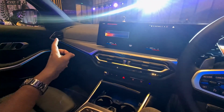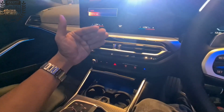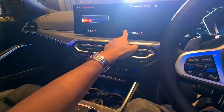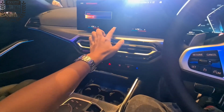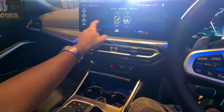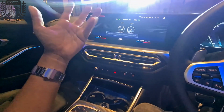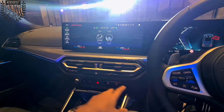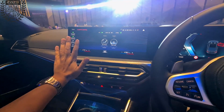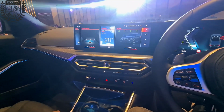Okay, and you see now they've also made an important change. The climate control is now moved into the screen here. There are no physical climate control buttons. It's all oh, okay, fan cannot be demo. So the car is now in some demo mode. Now the climate control is all here. Let me just try and see if I can access the screen.